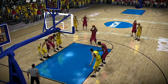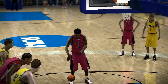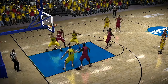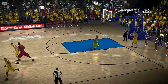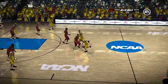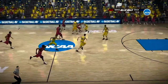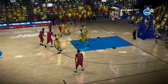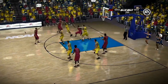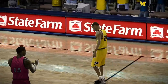Number 21 goes to the charity line. Sinks it. Second shot is good. He tries the three. Off the rim and no good. Isolated on the outside. They're working around the arc, looking for the open jumper. Cross court. Cross court. Steals the pass. Launches a prayer. The ball goes out of play.